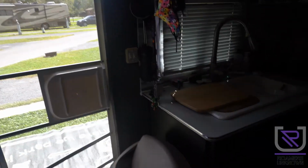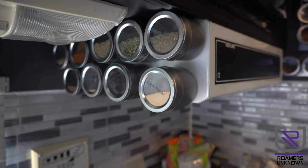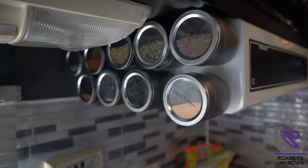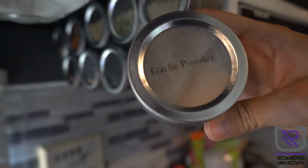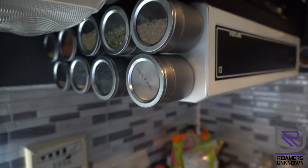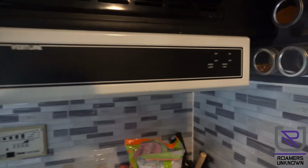When we come into our left, we got the kitchen, nice little sink here, some cupboards. The best buy from Amazon is these magnetic spice holders. So you just put them in these little cup things, and then they have like that, garlic powder, and then they just hold up with a magnet. Super easy to get out of the way and storage friendly. So that frees up a lot of space in our cupboards.